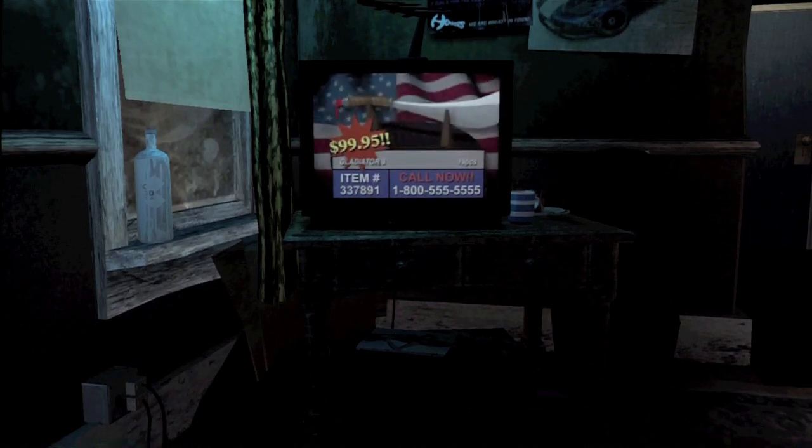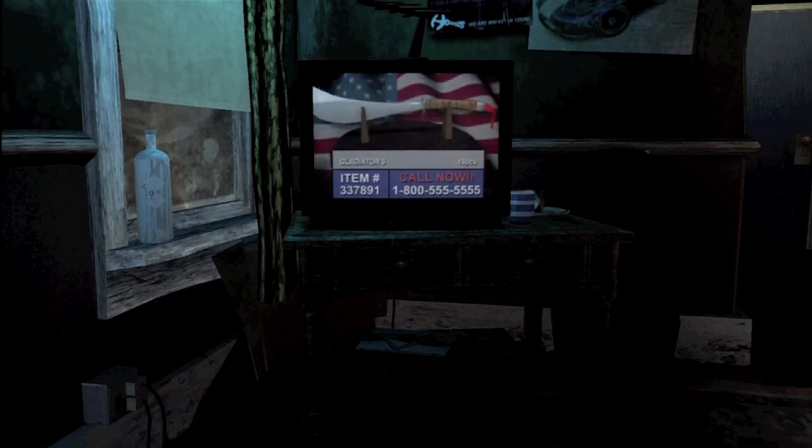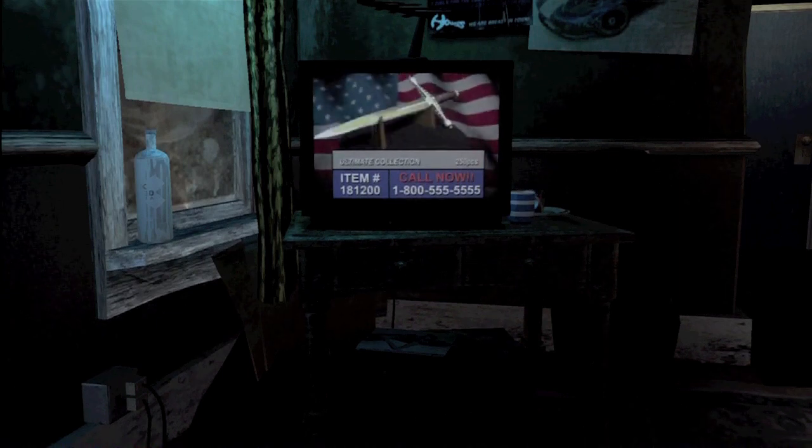$99.95. Order now, honey. 19 ceremonial and historical sword collection. Oh, Luther, they gonna get spoiled. How about this collection then? Item number 1812, over 250 knives! If you could buy it, this collection would be worth upwards of $3,000 on the black market. What are they going to receive, Estelle?